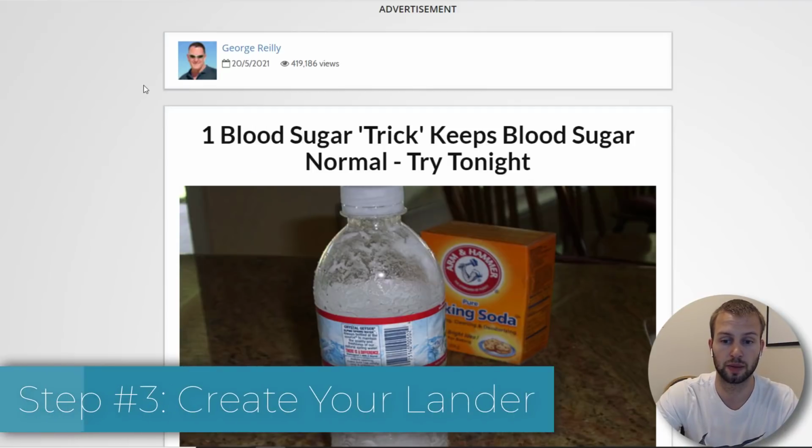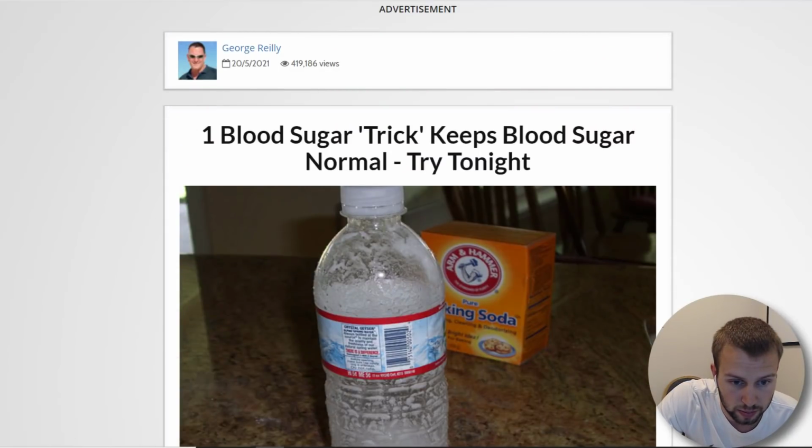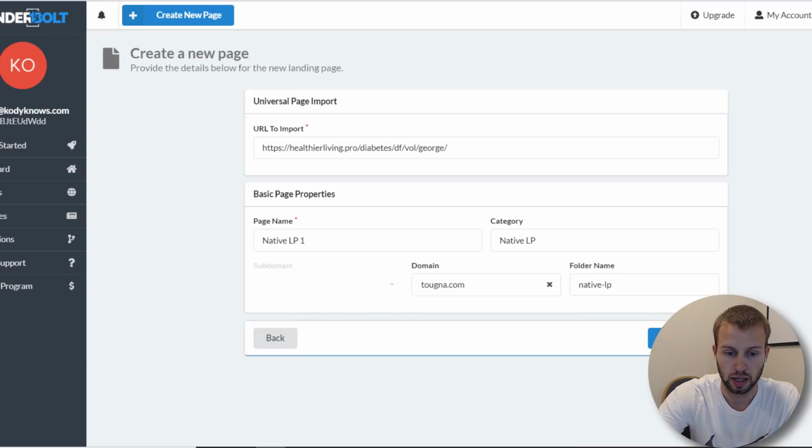So let's just say, hypothetically, that we wanted to use this landing page. We can come and take this. I pasted in that link right here, and then it will take all that code from that page and create your own landing page using the domain that you want. And this is the domain that I got when I signed up, so I used it. So I just labeled it native landing page 1.